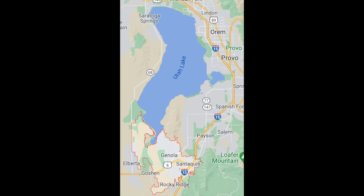Okay, so starting off the list with number 10, we're gonna go down to the southern part of Utah County, and that is Santaquin. And their average sales price was $438,024, and that's for the zip code 84655. Now you're gonna see me looking at the numbers because I don't have a photographic memory. I can't remember all these zip codes and numbers, so bear with me.